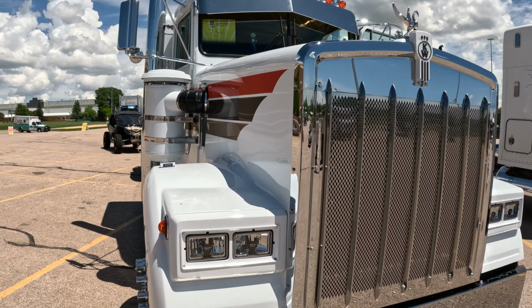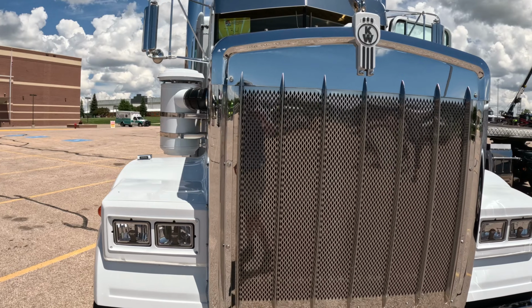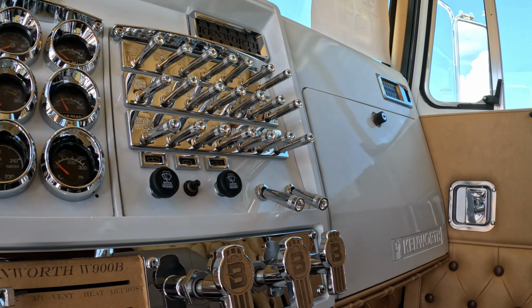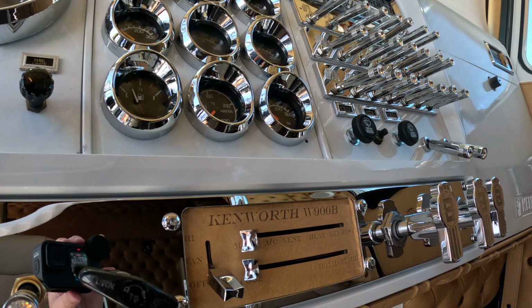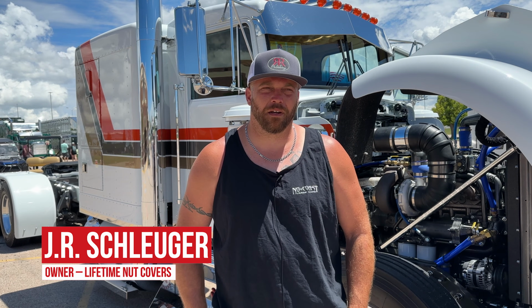JR Schleuger. We're out of Britt, Iowa. The truck, it's a 1984 Kenworth W900B model. Bought it off an auction for $9,000, and it was legit a $9,000 truck. Very bad shape. We ripped everything apart, redid everything out, all the wiring, the air lines. Did a ton of custom work on it.